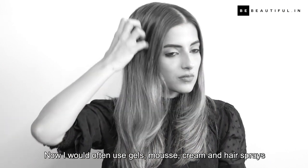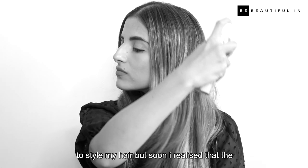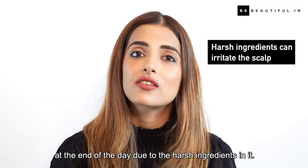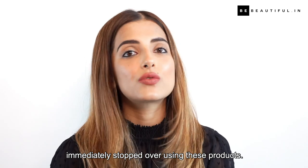Another major cause of an itchy scalp is overuse of hair styling products. Now, I would often use gels, mousse, cream, and hairsprays to style my hair. But soon I realized that the product buildup would really irritate my scalp at the end of the day due to the harsh ingredients in it. Now, this was a real eye-opener for me, and I immediately stopped overusing these products.